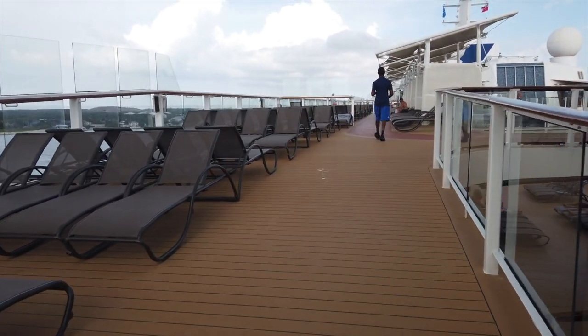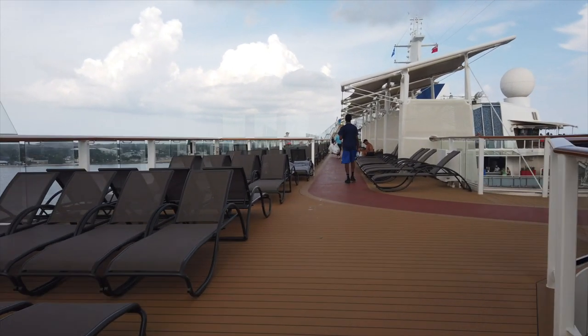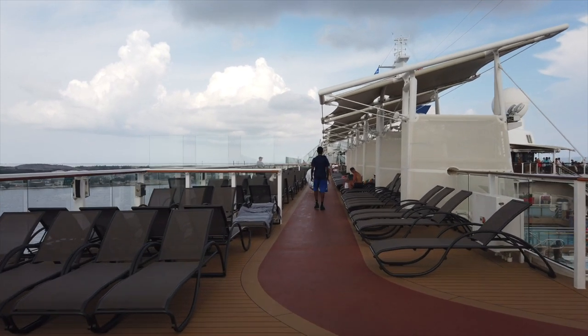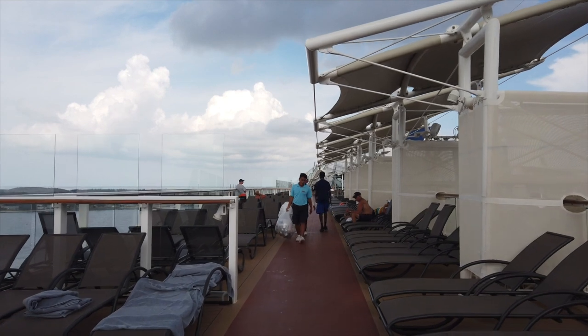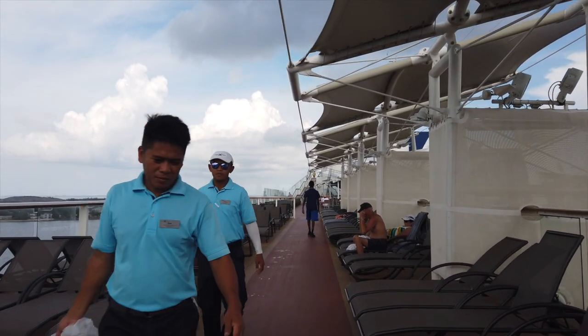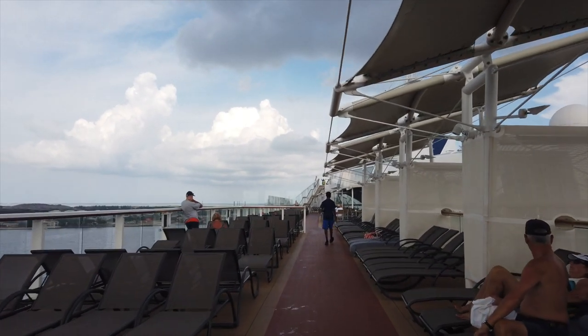So, Celebrity Equinox, not a huge ship. You can basically see where we went up the stairs is considered the aft or the back of the ship. Now we're making our way toward the forward or the front of the ship. And the stairs kind of represent where the front of the ship is, so it's not really that big a walk.